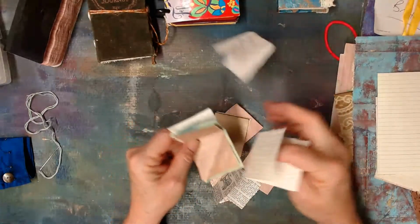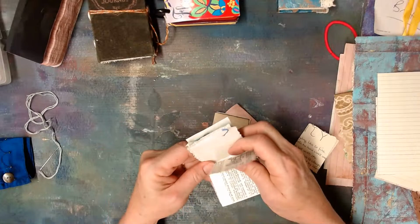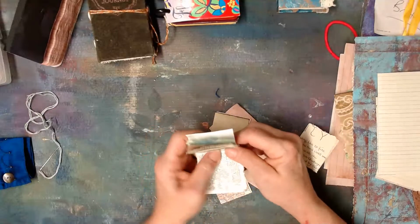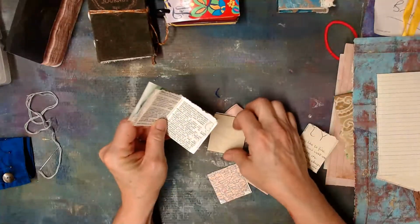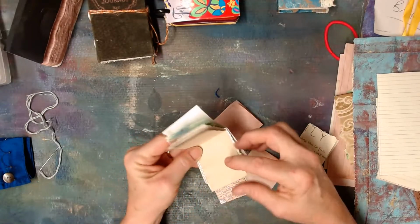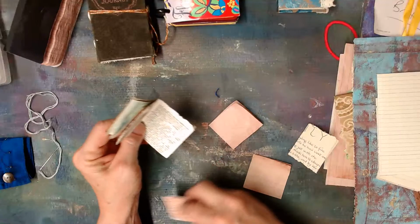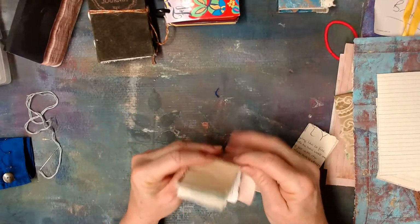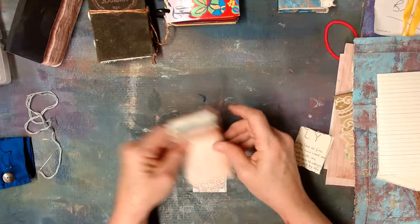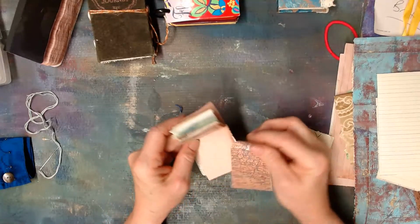I'm going to save that one for the middle because it's real sturdy and so it'll sew nicely in the middle. Oh, we need to put it right side up. Don't like my pages upside down. Okay, that one sticks out. So we're going to move it back here. And this one too. Okay, this is going to be a pretty fat little book, but that's okay.